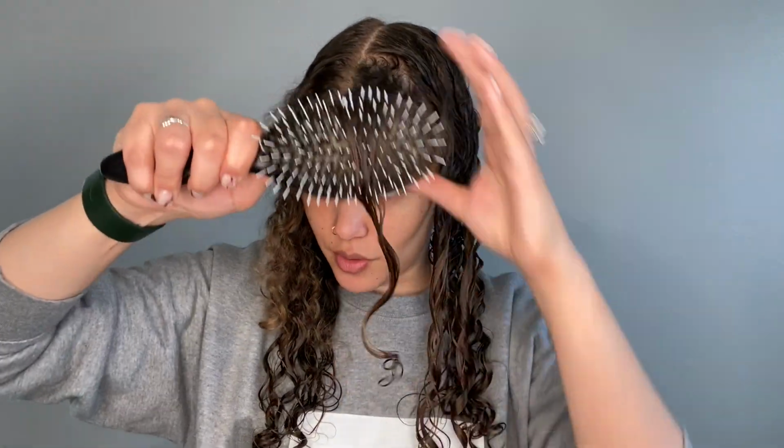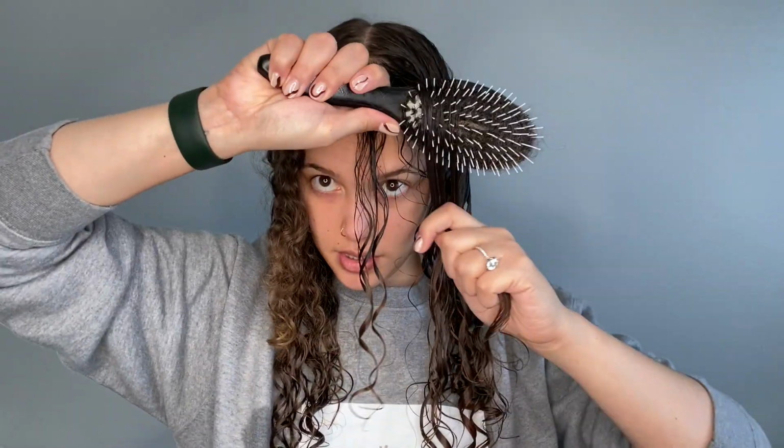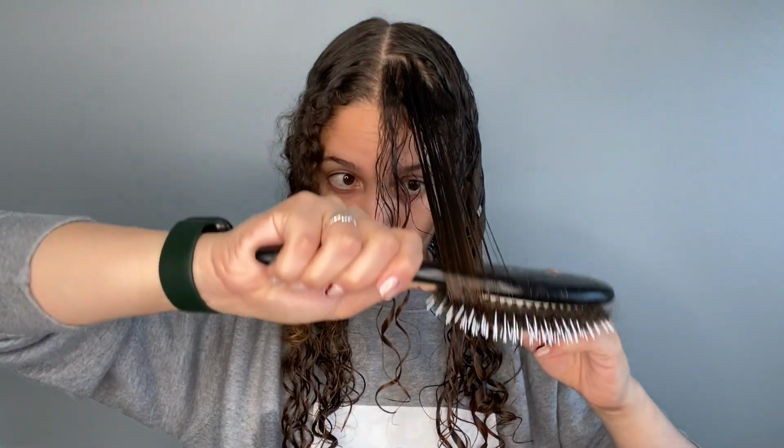Okay, I lied. We haven't started on the damp side yet, but I wanted to show you how I would style these front pieces. So yeah, you can do a brush style, you can finger coil or finger roll them depending on your length. Because of my haircut video, I have some really random layers in here. So the ones that are long enough to brush style, I'm gonna kind of section those together. And really anything that's not long enough is gonna naturally fall away on its own.